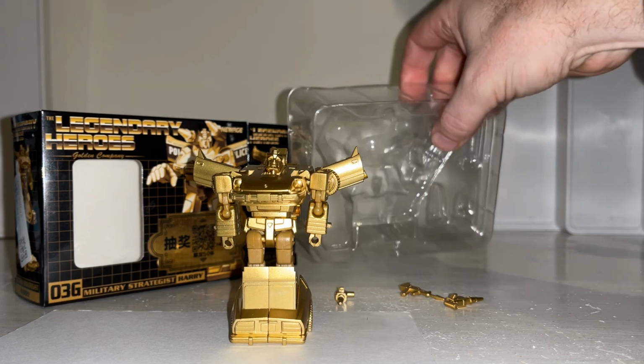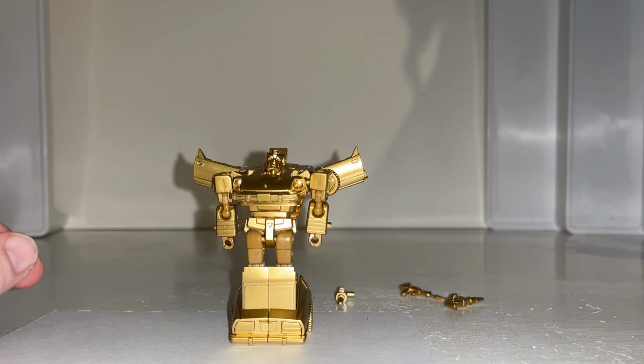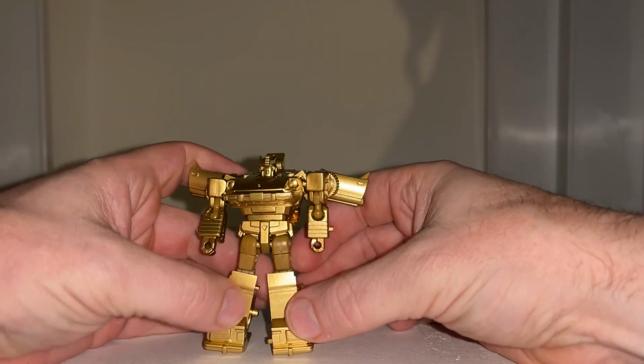Also, again, because it's not Hasbro or Takara, we've got a full plastic case there as well, which of course you wouldn't really get nowadays. So let's separate these legs, let's bring his head down, and let's have a look at him.